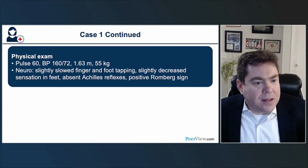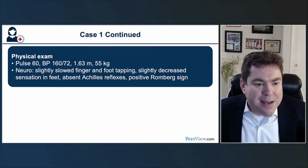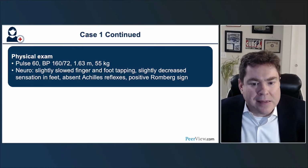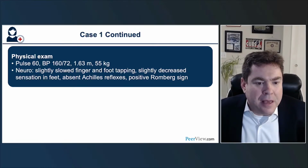So, on general physical exam, she was a little bit hypertensive. Her pulse and BMI were normal. On neurological exam, she showed just what I call micro findings. So, a little bit of slowing in her finger and foot tapping, a little bit of decreased sensation in her feet, an absent Achilles reflex, and a positive Romberg sign. These latter are probably indicative of peripheral neuropathy related to vitamin B12 deficiency, but no Parkinsonism or motor findings on her exam.